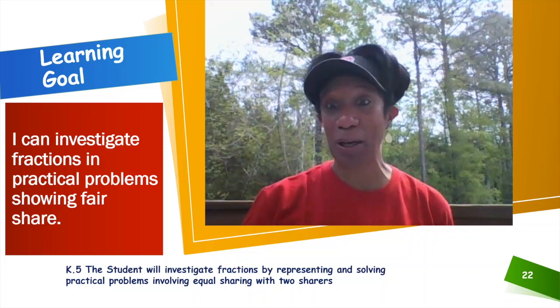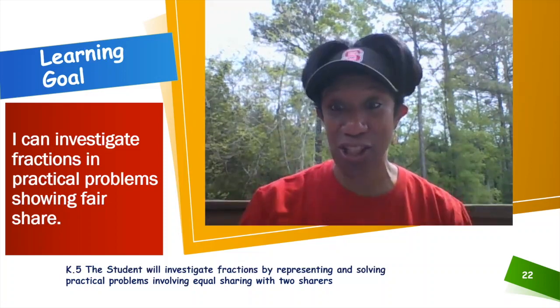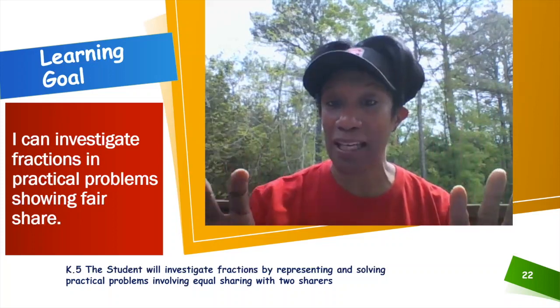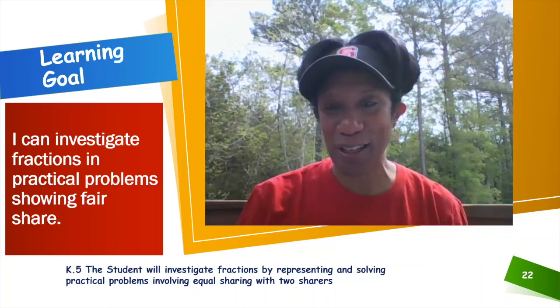A pack of cupcakes. And that one was a little different because it was 2 parts that they shared. So they each got 1. They each got half of it, but the fair share was each of them getting 1 cupcake because the pack, or the whole, was 2 cupcakes.